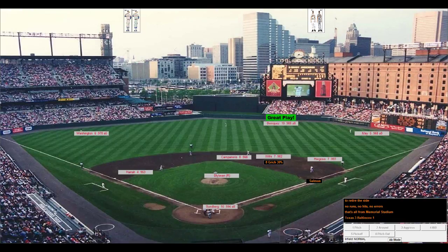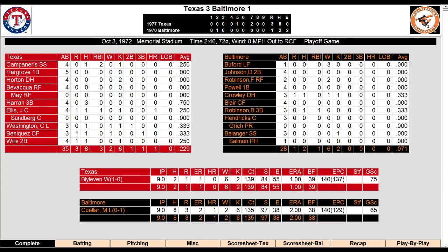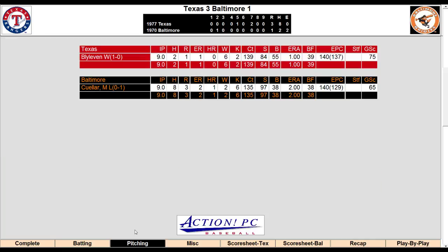The winning pitcher, Bert Blyleven, he's 1-0 in the tournament. And the Rangers will continue on. Losing pitcher and done, the Orioles pitcher, Mike Cuellar. The most valuable player of the game, Bert Blyleven. Let's bring up that box score and quickly go through it. That should be up in a moment. And the box score should be up. Let's go to pitching. Wow, what a game.